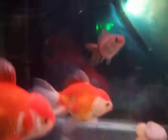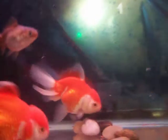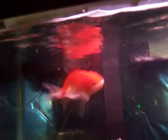Of course, these are the other two that we already looked at in the other video. They are very pretty fish. The right lower caudal does curl to the outside slightly. Here's the other one. They both do the same thing. But they're both very nice fish.